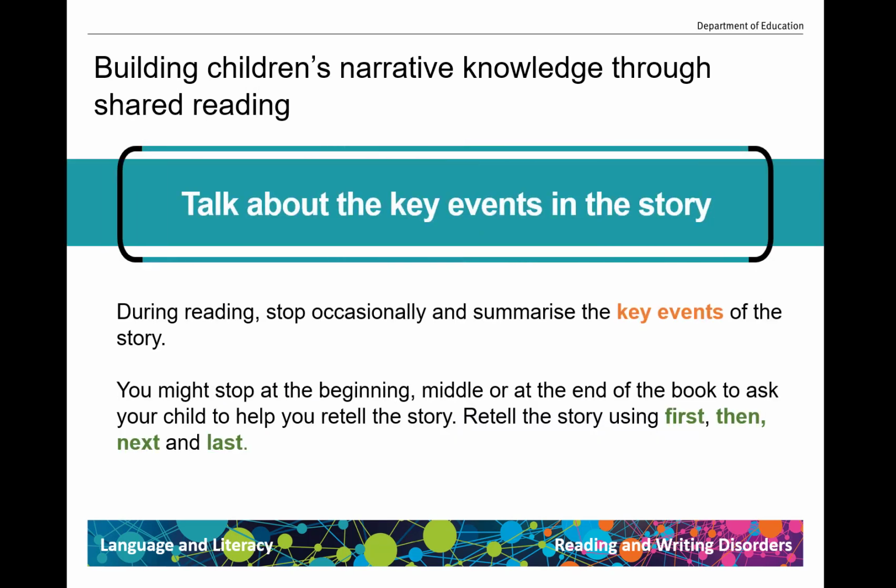You can also talk about the key events in the story you are reading. So, during reading, stop occasionally and summarize the key events of the story. You might stop at the beginning of the book and say, for example, "The possum is making a terrible mess in the kitchen." You might stop in the middle of the book and say, "Now the possum is trying to escape from the house, but it doesn't know where to go." And then you might stop again at the end, saying, "The family decided to just leave the possum sleeping in the bed."